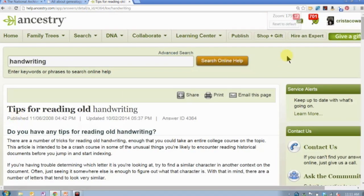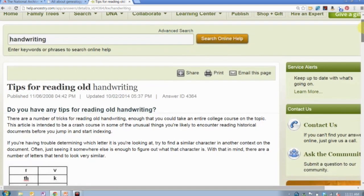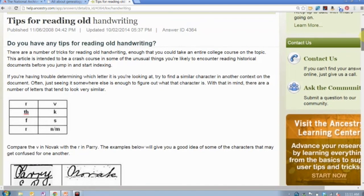And let me just share with you a couple of the tips from this particular article, but I would encourage you to go out and read the whole thing for yourself.